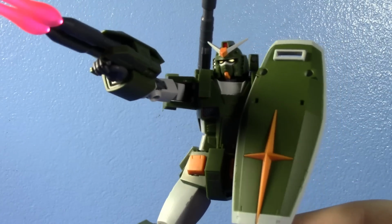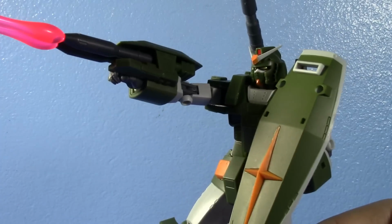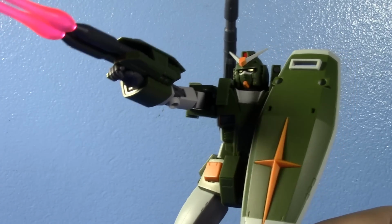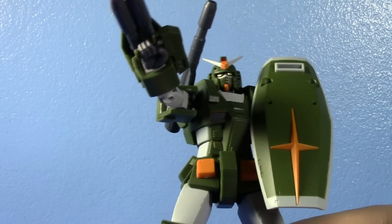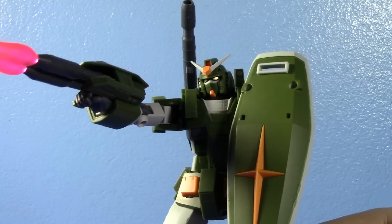Number 10 goes to the Robot Damashi or Robot Spirits Full Armor Gundam. This is just very nice. It's a very nice figure. Yet again, it was one of those things where it's got nice articulation, got nice detail, but something about it didn't really click with me to get it higher, but it's still on the top 10. It's still on the top 10 for sure.